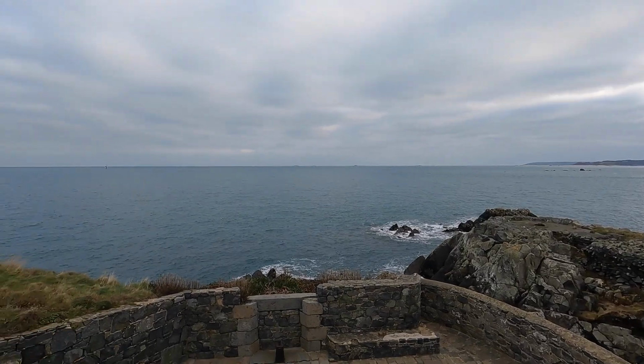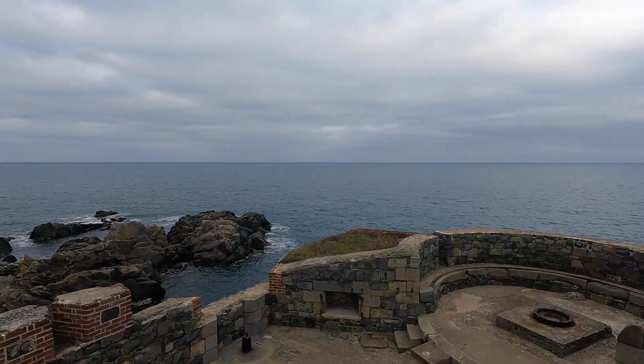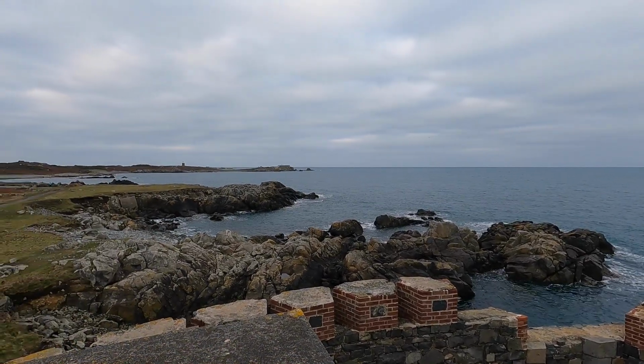And for anyone that doesn't know, Guernsey, we are a windblown rock in the middle of the English Channel. If you're from France and you're watching this, they don't like calling it the English Channel. It's called La Manche. They don't think the English should own it.